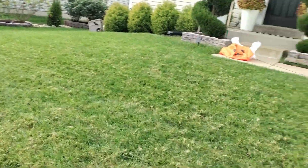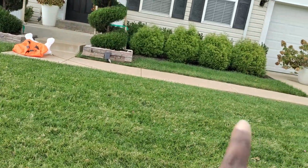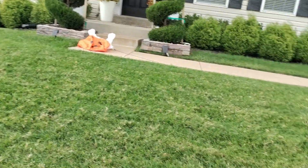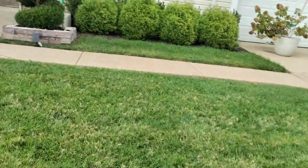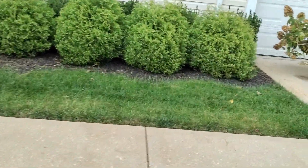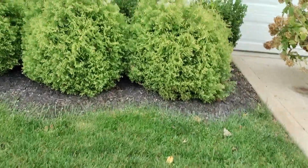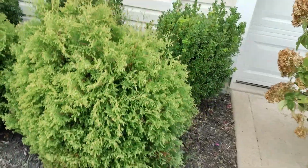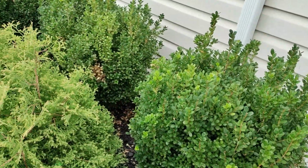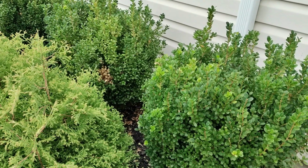Take you on down. Just to look here, the fire chiefs in the front planting are doing well. I'm concerned about them because behind the fire chiefs, which you can't see right now, and which I probably really just need to take out, are the sprinter boxwoods. Let me take you in close here. These sprinter boxwoods have not enjoyed the space.